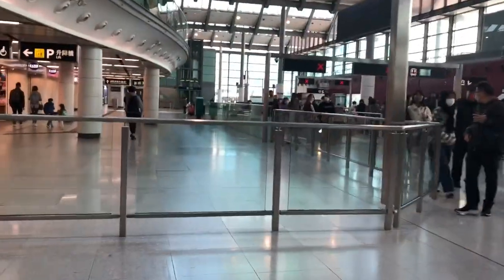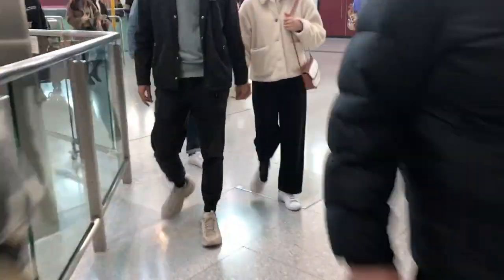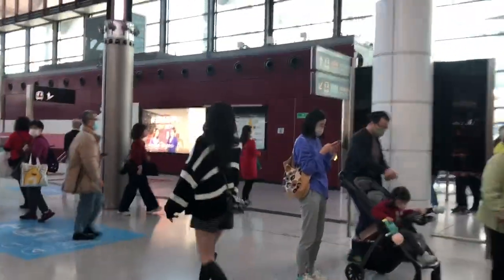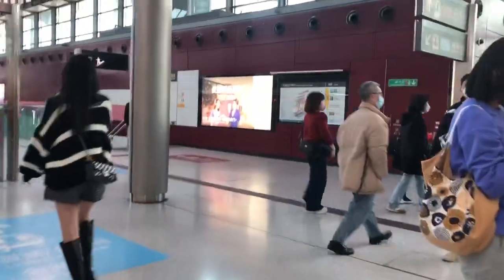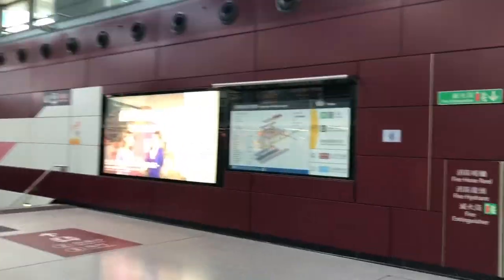Alright, made it inside. Still have more to talk about, the Shatin to Central Link extension from Hong Kong. Too many people inside though. Oh my gosh. Today is the third day of Lunar New Year, so that's why tons of people are here, including later on we might be able to see some race course trains for the East Rail Line.